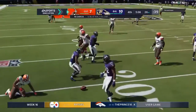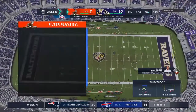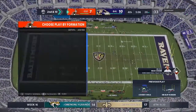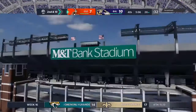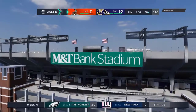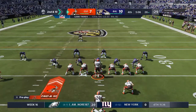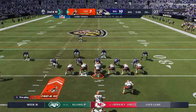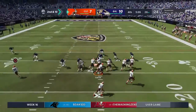Throwing to start the drive, but that one incomplete. He did a fine job there of not hitting him before the ball arrived, and I've got to tell you, you can often mistime that play because of the angles of approach. When you're going to get him, sometimes you panic as well and think, I've got to be there right now. Instead, in this case, timed it perfectly and knocked it free.